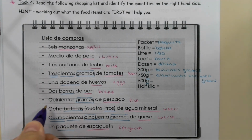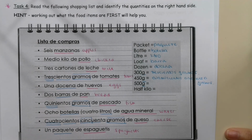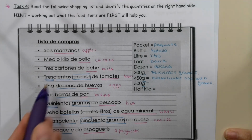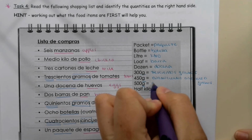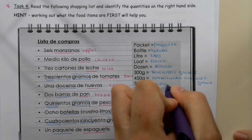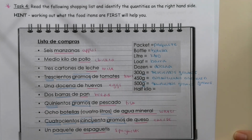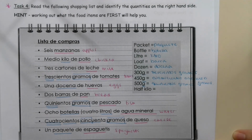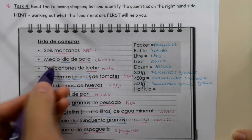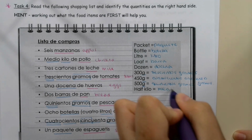Now 500 doesn't actually look like the word cinco. It's slightly irregular in terms of its spelling. But we know from process of elimination that that has to be 500 because it's the only one left with grams. So 500 gramos. And then half a kilo. We can see that we've got the word kilo here. We're not just looking for a kilo though, we're looking for medio kilo, half a kilo.